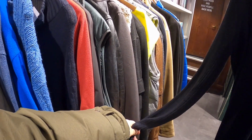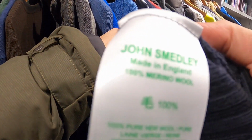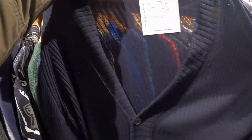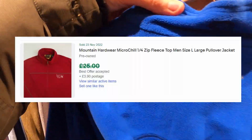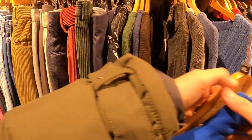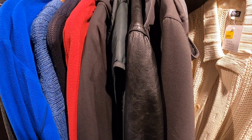John Smedley, merino wool cardigan. £8, potentially 35 to 40, but what you won't see in this, and I only realised at the last minute, there was a massive repair to the collar, a really dodgy one as well, just behind the hanger, so I left it. Gutted, absolutely gutted. And on a similar note, check this out, Mountain Hardwear fleece, £7, there's some profit in that, but look, it's got some company's logo on the back. Bummer. It just hurts the resale value way too much, so close, but no cigar.